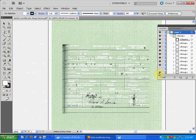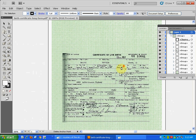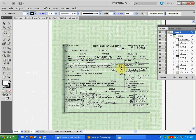Let's have a look at these layers. First, let's think about the layers themselves. Why are they there? If you're a human being, the theory is that the layers are there in order to allow you to edit things in the document.